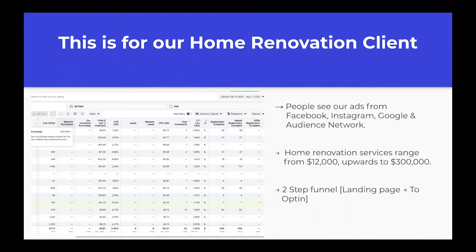Home renovation services range anywhere from $12,000, so that's for a simple landscaping revamp, maybe in the front yard, in the backyard, upwards to $300,000. So, if you're living in the United States, this may seem a little bit overvalued, a little bit too expensive, but here in Toronto, that is your average cost for full home renovation. So each new client, each new lead, each new acquisition is a potential $300,000 job.